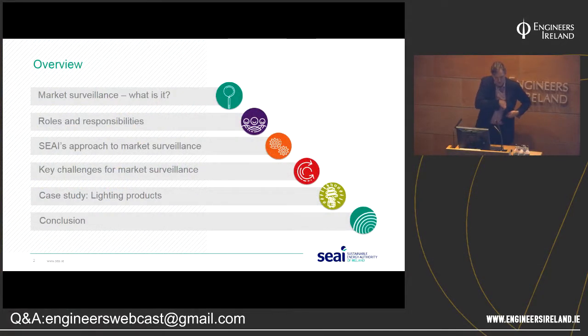I've actually put my glasses on. I didn't realise how small the text was, so I can actually read.